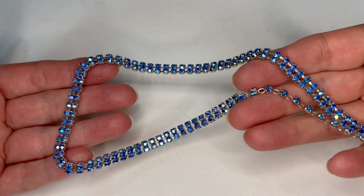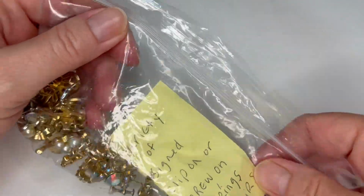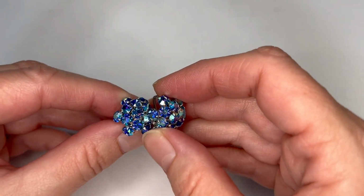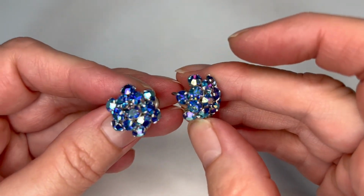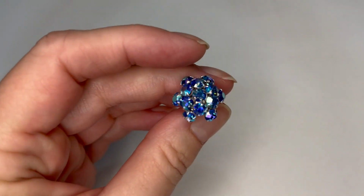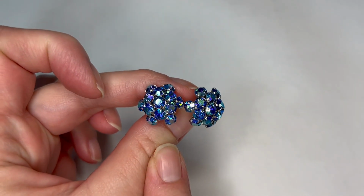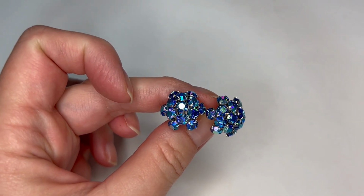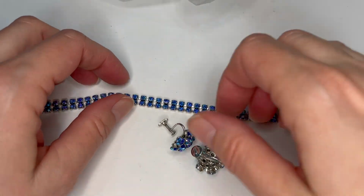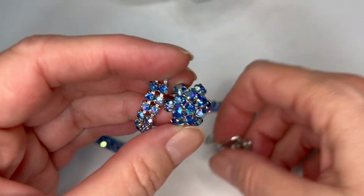Now, interestingly enough, the next bag I opened was a big bag of earrings, and look what I found in there. And then we have these. I wonder if these are signed. Let's see. Oh yeah, these are Sherman's. So I bet these match that necklace. Let me see where I put it. I wonder if these go together. What do you think? Do those look like the same blue to you? I think I would sell these together.